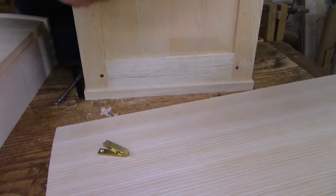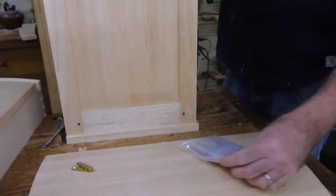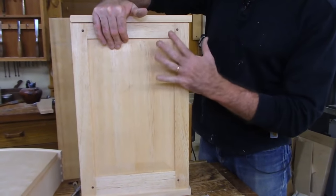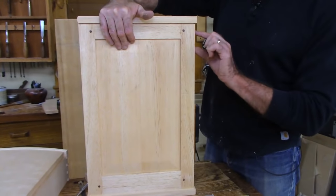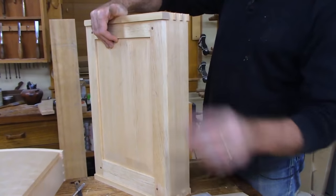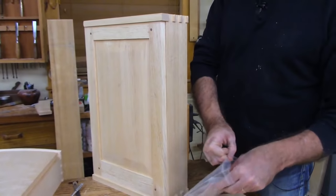And then you also have these butt hinges that you could use. They'd be in here though, on the edge, so they wouldn't be on the front, which would be kind of nice. They wouldn't be seen really on one side. The barrel of the butt hinge would be right here. So something like this. That door doesn't want to stay there.